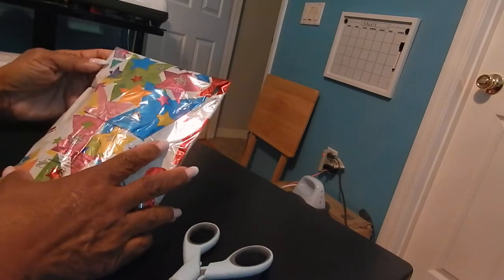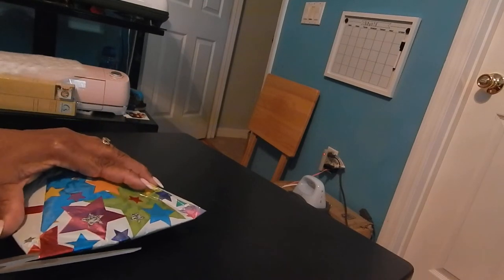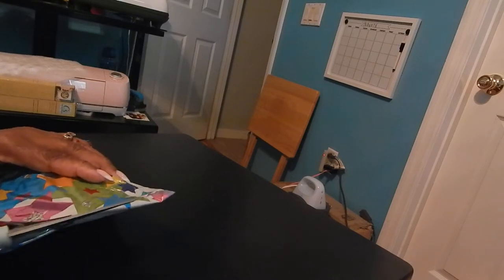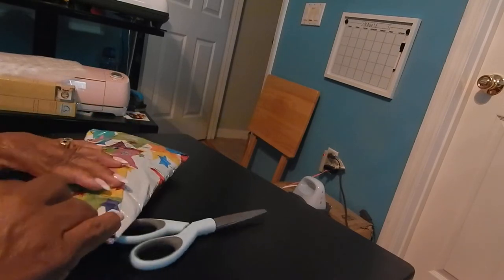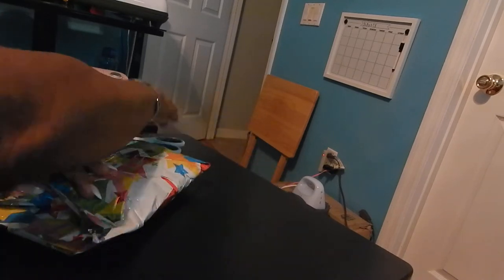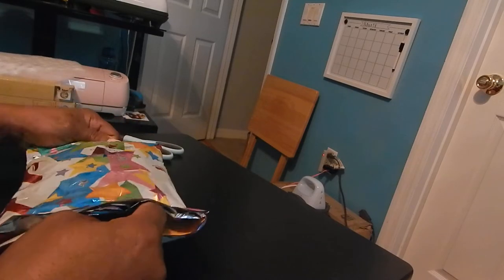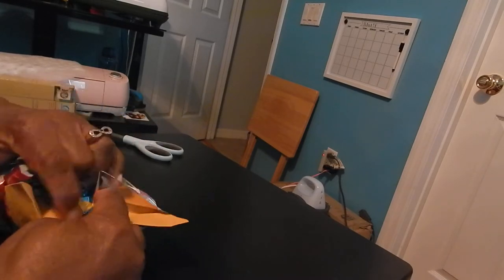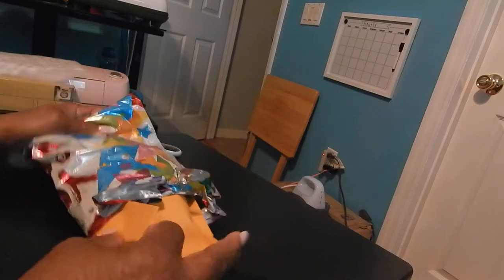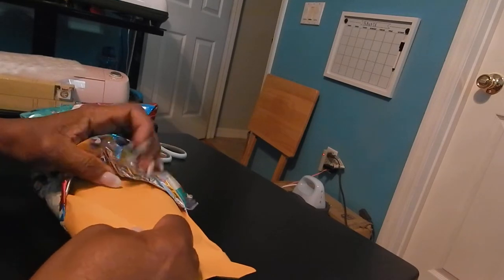This packaging is very, very pretty. I hate to cut it, but she has made it so that nothing will happen to the package inside. So, let's open it and look at what we got. Oh, my goodness. And another package inside the package, but the paper is very, very pretty. I hope you guys can see this as I'm opening it.